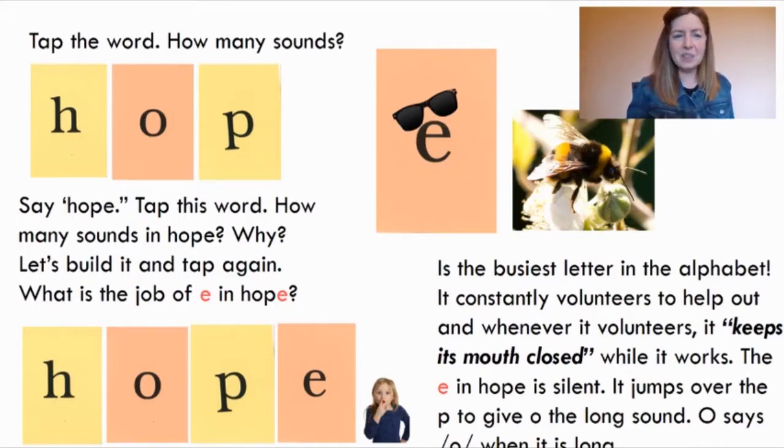That's interesting. Let's think about the job of E in the word hope. E happens to be the busiest letter in the alphabet. It is constantly volunteering to help out, and whenever it volunteers, it keeps its mouth closed while it works. The E in hope is silent. So she's doing shh to remind you the E doesn't make any sound. Its job is to jump over the P to give the O the long sound. O says O when it's long. So this silent E, sneaky E, jumps over the P and tells the O to say its own name. So O, hope, 3 sounds, even though there are 4 letters.